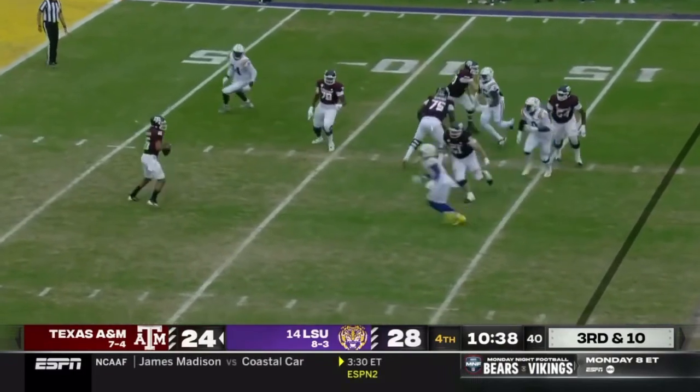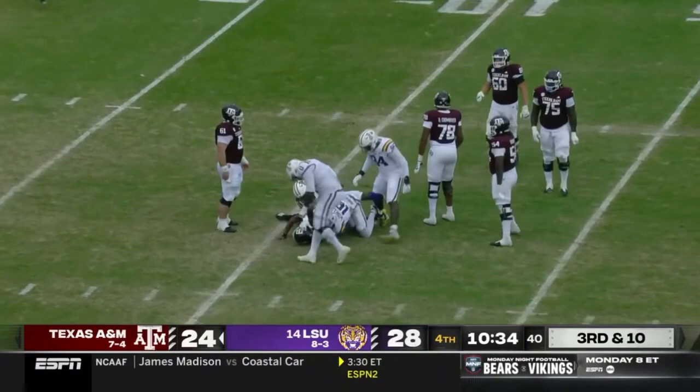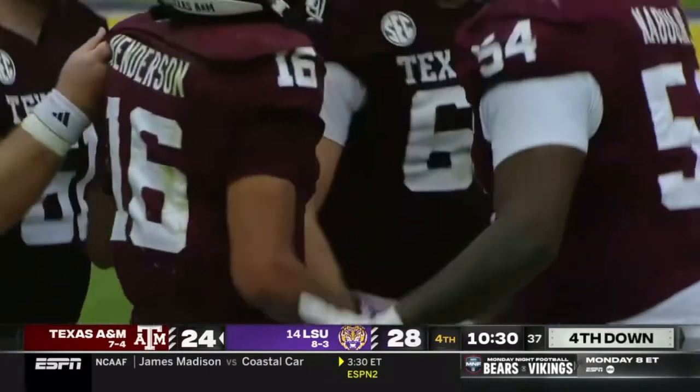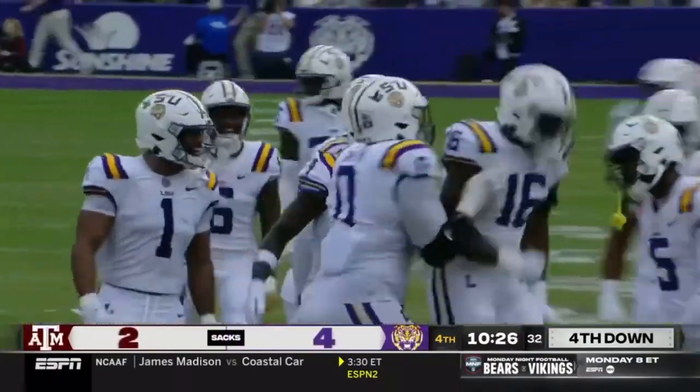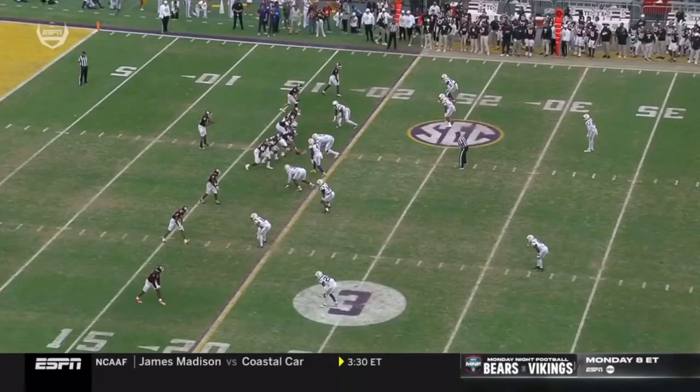Henderson moving to his left, now back to his right, in trouble, going to be hit and drop back at the 11-yard line. A loss of 7 yards. Deshaun Womack. Gordy called his name. He answered the bell. Got some help from Harold Perkins Jr. 4th sack of the day by this LSU defense. Couldn't come at a better time. It'll be 4th and long, and A&M will punt it out of their own end zone.